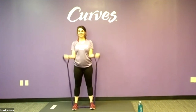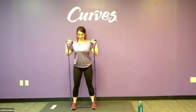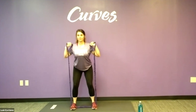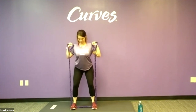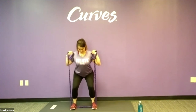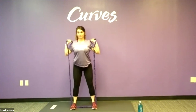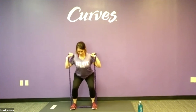Awesome, Leah. Will you show us a squat as well? We do upper body, lower body, and core movements here. So keeping our feet in the same position, she's changed her hand position so the hands are up by the shoulders, lowering the hips back and down slowly, and then powering back up. She's able to work her glutes, hamstrings, her quadriceps, and her hip flexors with this movement.